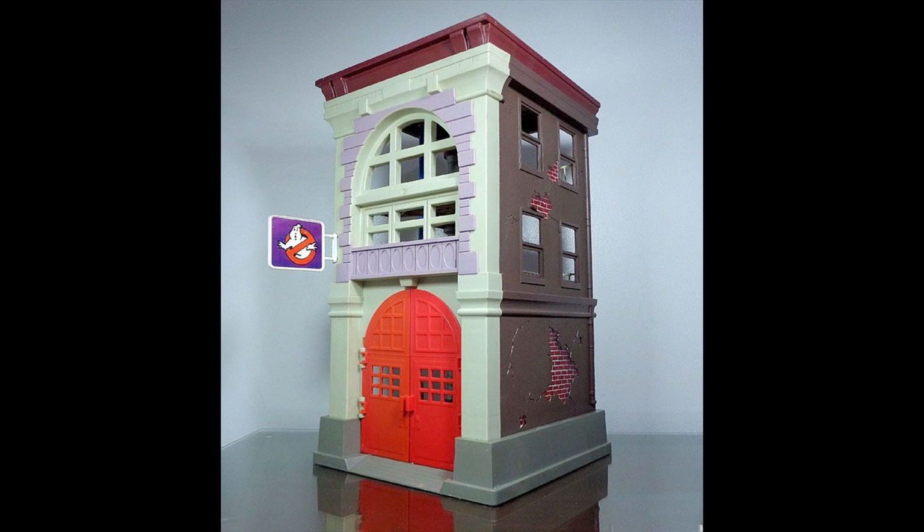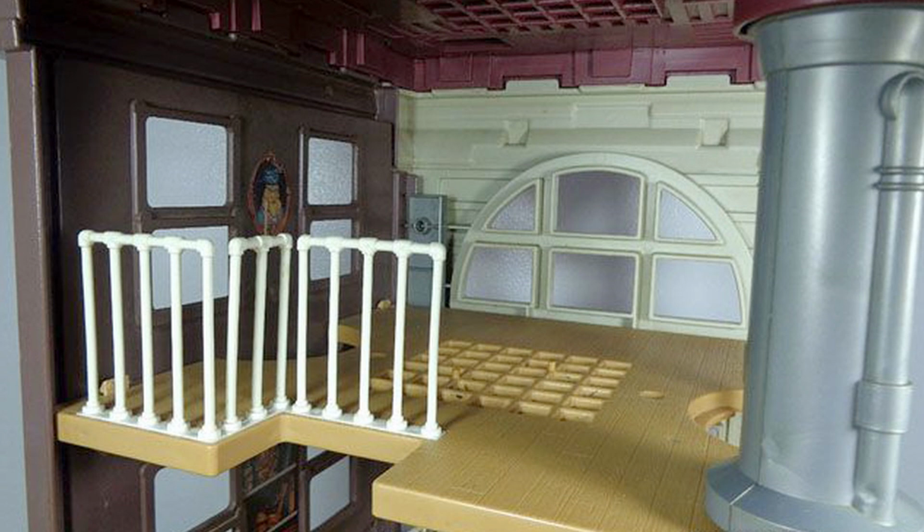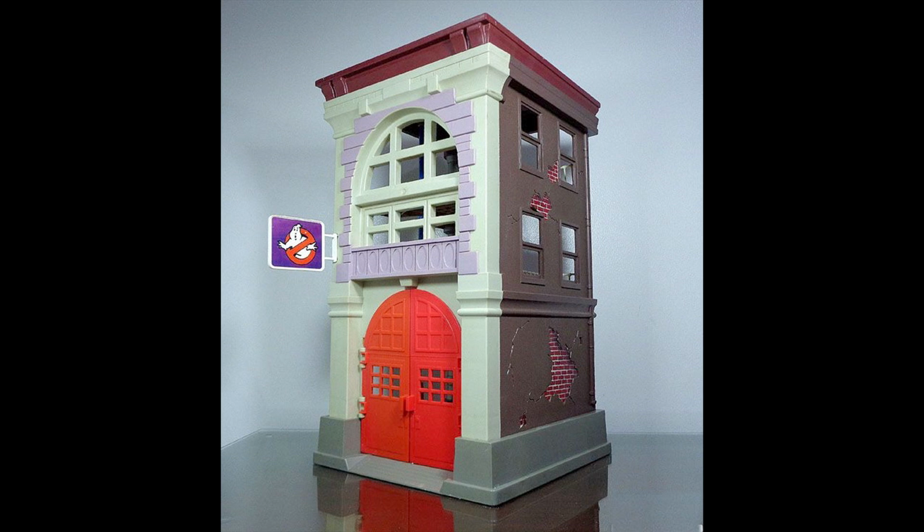I really struggled with my decision to include this playset on the list, because when you consider the play value it offered to a child, the firehouse headquarters is quite underwhelming. The middle and upper levels are very sparse and there really isn't much here to keep the Ghostbusters occupied. But I am certain there would be a huge backlash if I didn't include the Ghostbusters firehouse on this list.